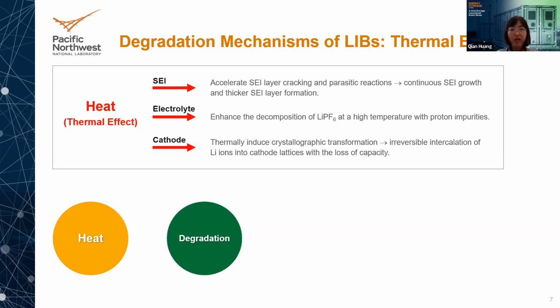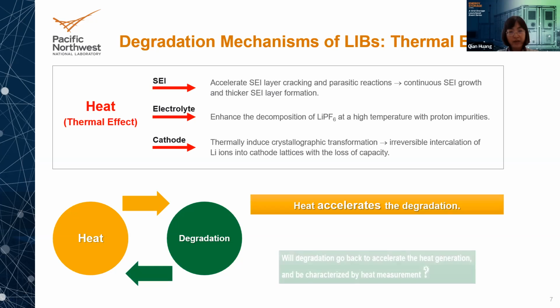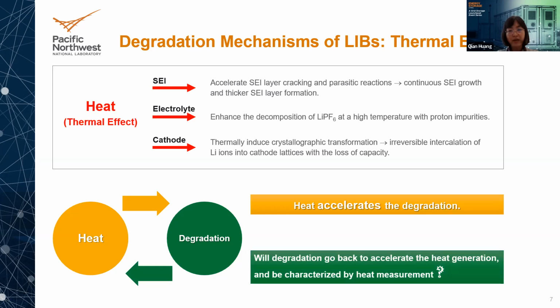So based on all this summary of the thermal effect on the degradation, we can easily understand that heat accelerates the degradation. But can we think in the opposite way? That is, will degradation go back to accelerate the heat generation, and can it be characterized by heat measurements? So this is actually our main focus of study.